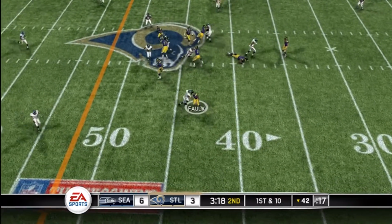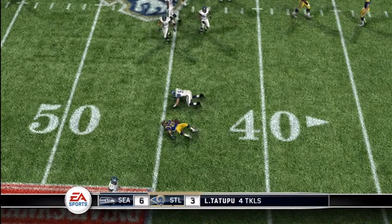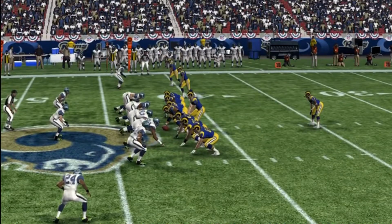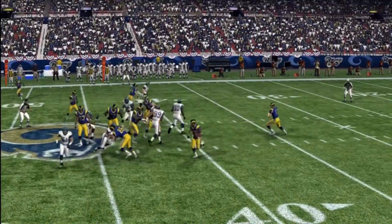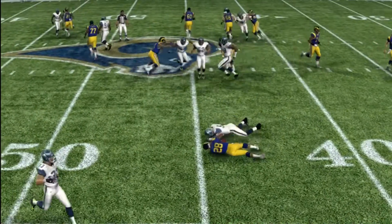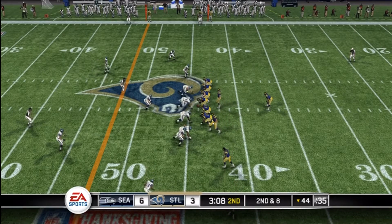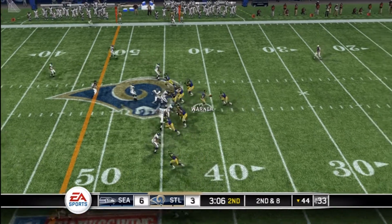Warner, handoff to Falk, off the left side, and he is taken down. Sure tackle made on the left side by Lufa Tutupu. And boy, did he stand his ground on that play, bringing up a 2nd down and 9. Marshall Falk, though, throughout the game, just unable to get anything going. Another little gain on that play.